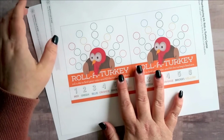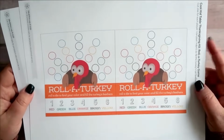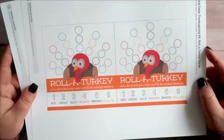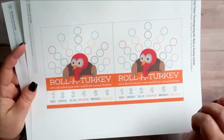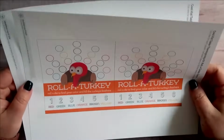These are also on 32-pound paper. I do wish that I had printed these on cardstock just because they're a game and they would have been a little bit more sturdy. But what I'm thinking is they could put these on a small little paper plate. That way, if the M&Ms fall off, they're not rolling all over the place. So just another fun little activity for kiddos to do while they're here. Adults can do this too.